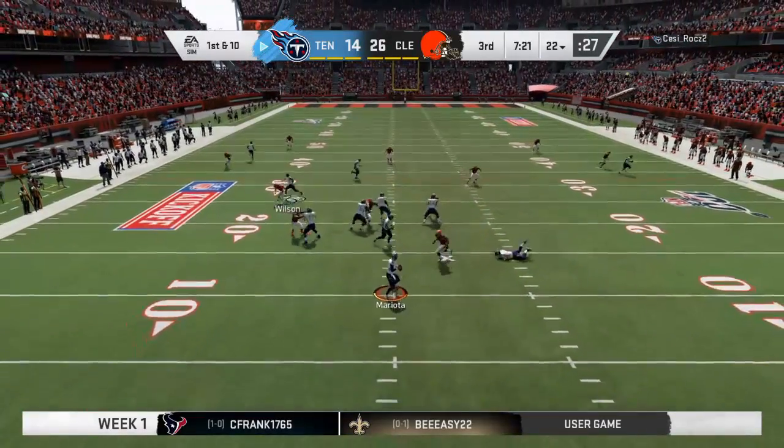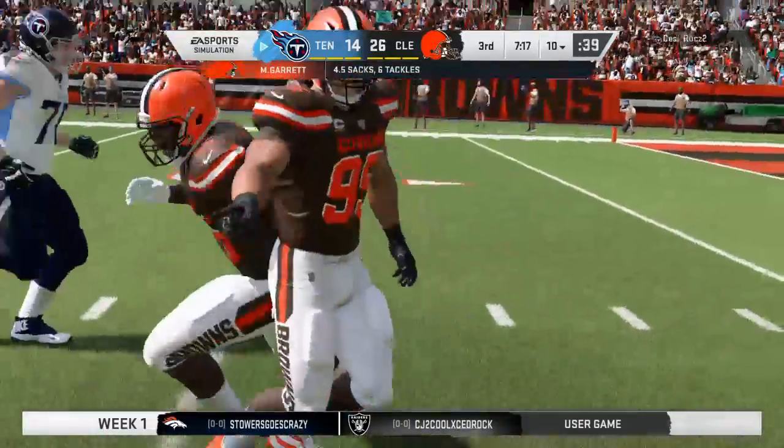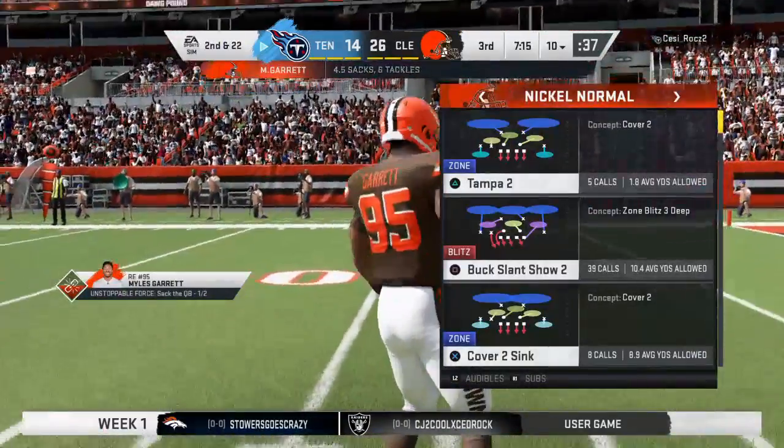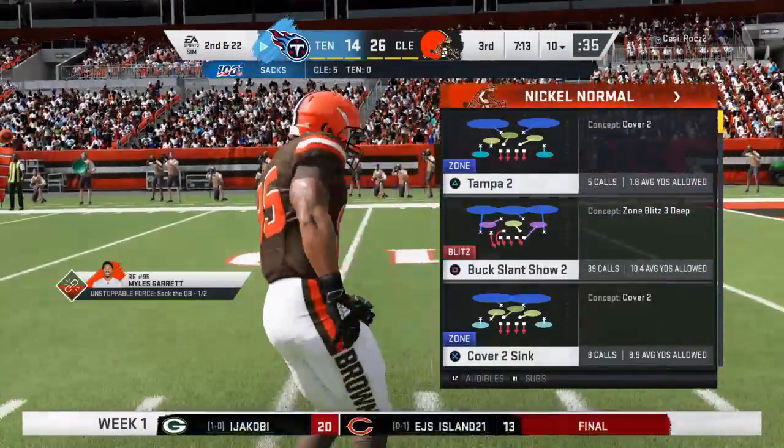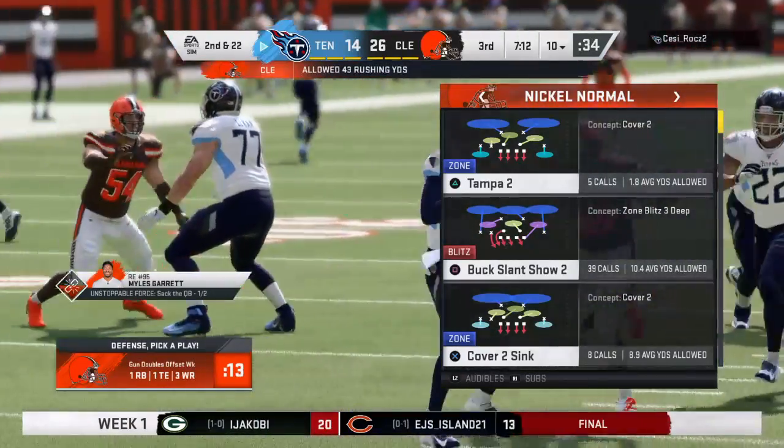Mariota now to throw on 1st down. Now the pressure comes and he goes down. Just inside the 10, back at the 9. Myles Garrett. Who else? He's in there for his 4th sack of the afternoon.